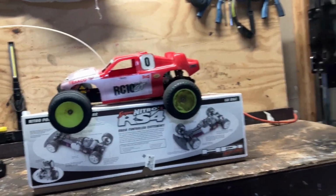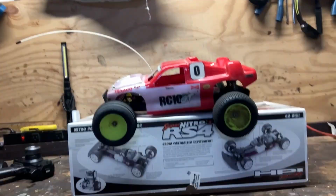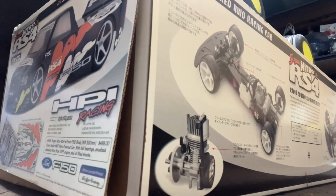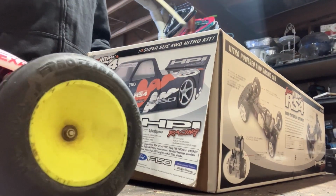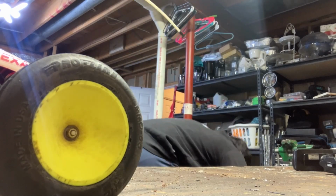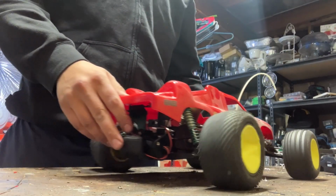RS4 and Nitro RC10 GT. And the RS, I said that all backwards. Nitro RS4, we're just going to unbox it. So I've unboxed it a little bit just to see what was inside, and it's actually kind of wild. So let's start with the RC10 though, because that was in on the deal. I mean, I can't even believe I got the deal I got.